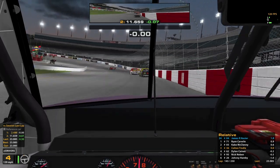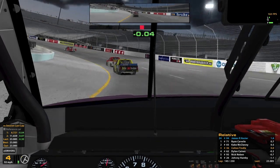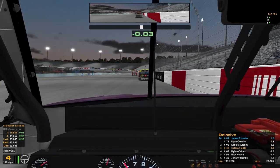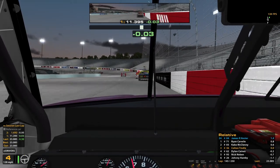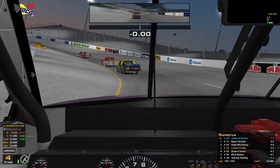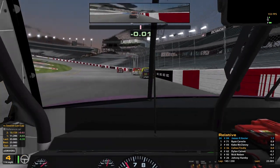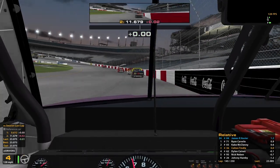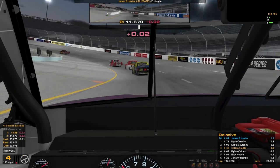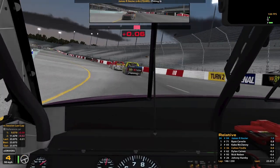Dylan coming up on us now. Also on his fresher tires. Not gonna hold him up too much. That traffic up ahead holding the bottom line. It's a little scary. Maybe he'll go high up in turn one, though, once they actually get a little closer. Maybe not. He's pitting in, so that's why he's holding it on the bottom, I guess.